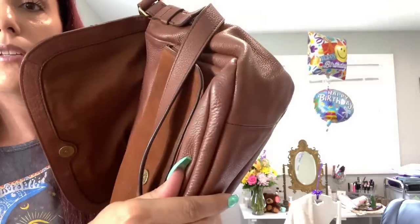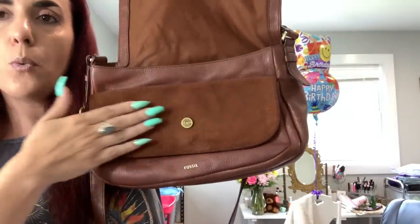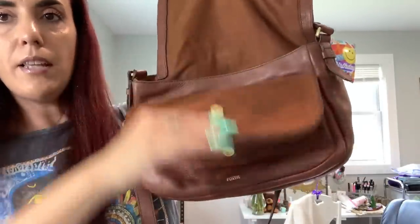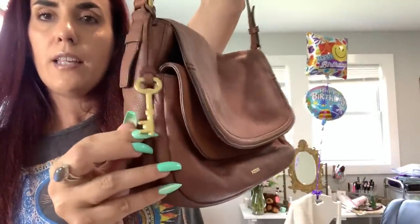There's light wear, but nothing too serious. So then you open it up like so, and you have a nice suede pocket here. And there is a little bit of wear on the suede. So then you have this pocket, nice in there. And then your main compartment is nice. Got your zipper there and some slits over there. Okay. So this one, and then you had your key fob hang tag there.